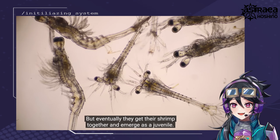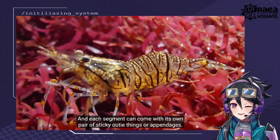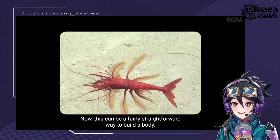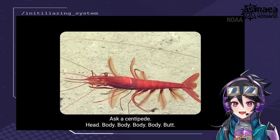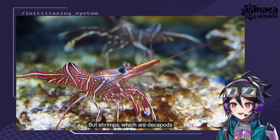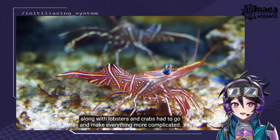Like all arthropods, shrimps are made out of segments. And each segment can come with its own pair of outy things, or appendages. Now, this can be a fairly straightforward way to build a body. That's a centipede, head, body, butt. But shrimps, which are decapods along with lobsters and crabs, had to go and make everything more complicated.